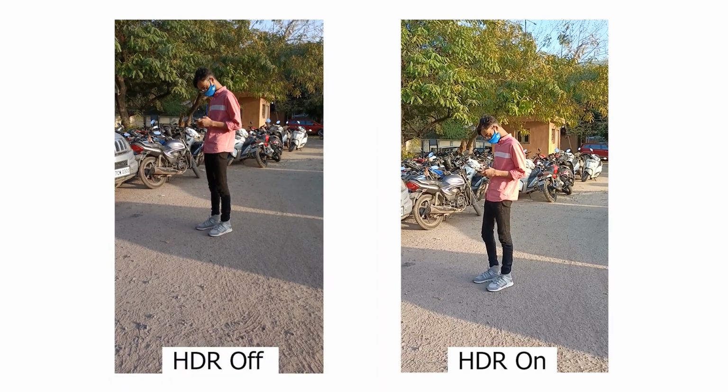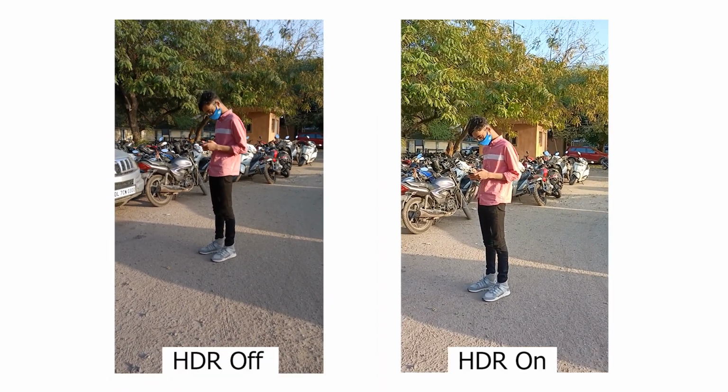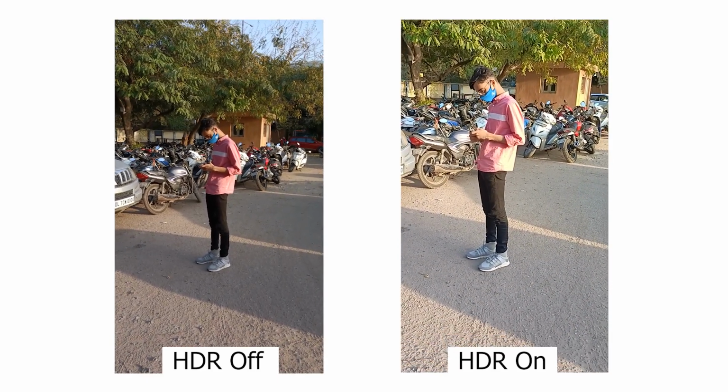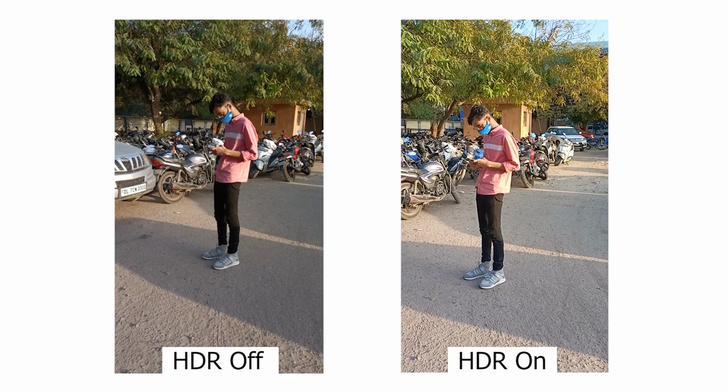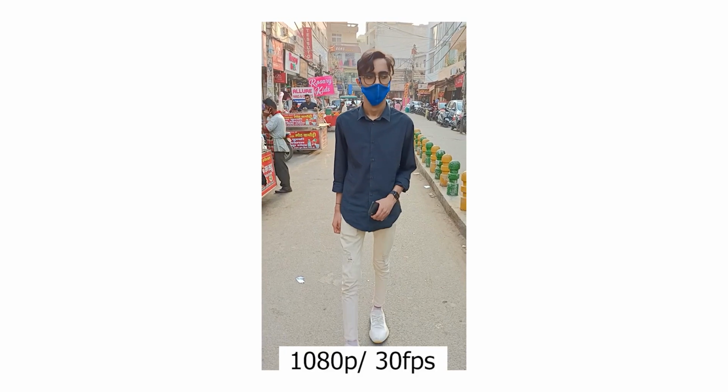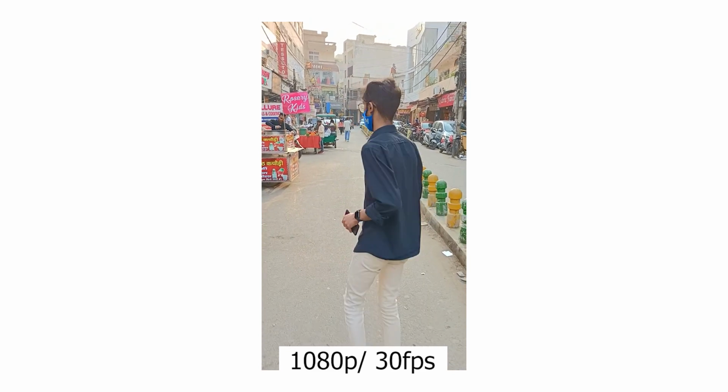HDR videos are also a plus, and you can see the difference side by side right now on your screens. In daylight scenarios, the shots look more natural. Filming indoors as well as outdoors against the light is a breeze. By the way, this camera also lets you lock the focus on a subject.